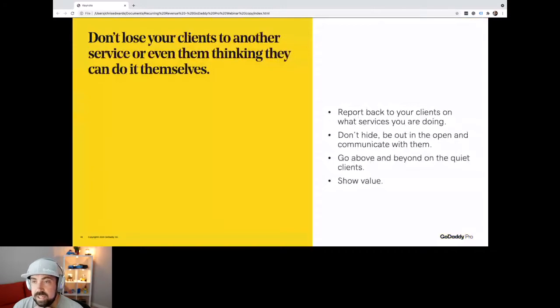So the biggest thing is you need to report back to your clients on what services you're doing. Don't just charge them every month and not tell them what you're doing. We make sure that the invoice we send them lists out every month what services we're doing, but we also send them a report every month of the different things that we're doing, which we're able to do through GoDaddy Pro sites. It actually shows them all the updates we did on the sites, all the backups we took, and all the different information they need to see with white label reporting. Don't hide. Be out in the open and communicate with them.